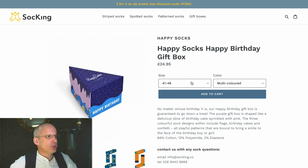Right. Size. Now, immediately I'm hit with a problem here. Right? I don't know his size. How do I know what size socks someone takes? I know what shoe size my son has, but I don't know what sock size. 41 to 46 means nothing to me, right? So you're not matching my mental model at that point, okay? And that's going to cause me a problem.